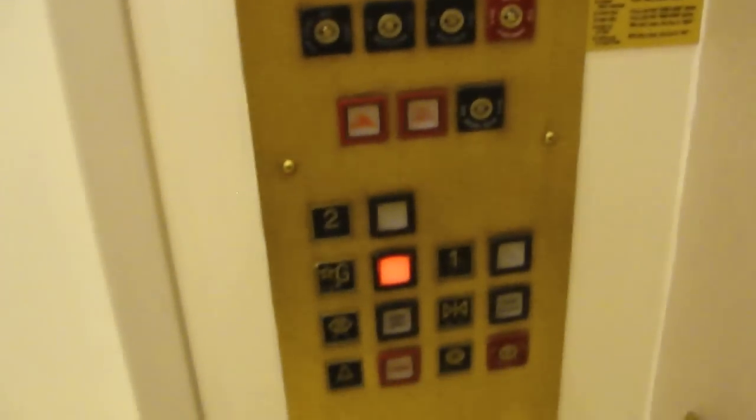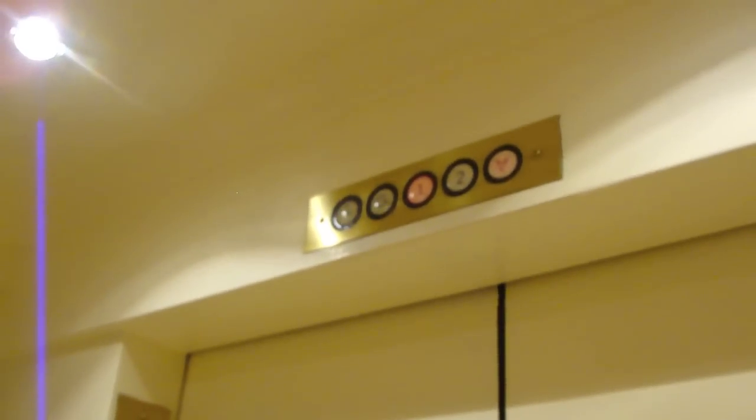Notice, this one appears to be a service elevator. I don't know how to call it. That doesn't work. There's not even a visible key out there or anything. It's weird.